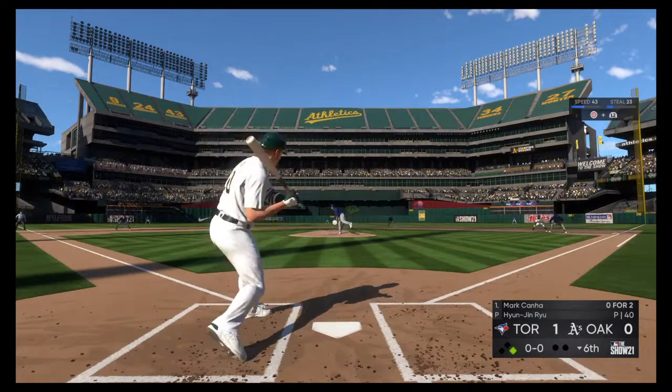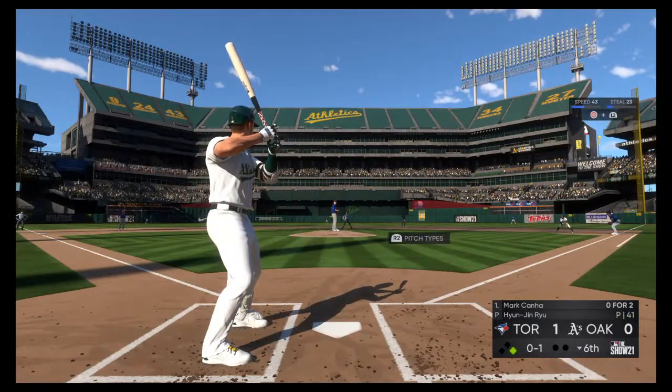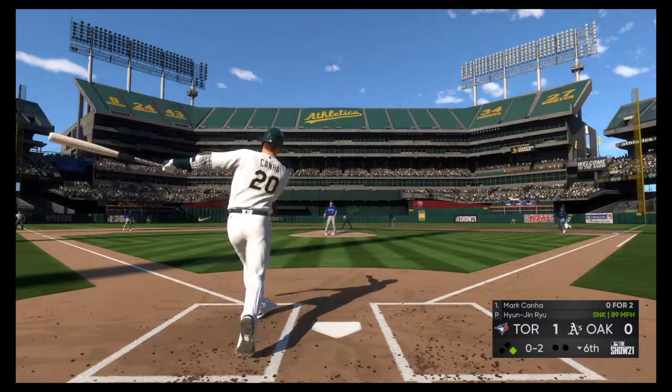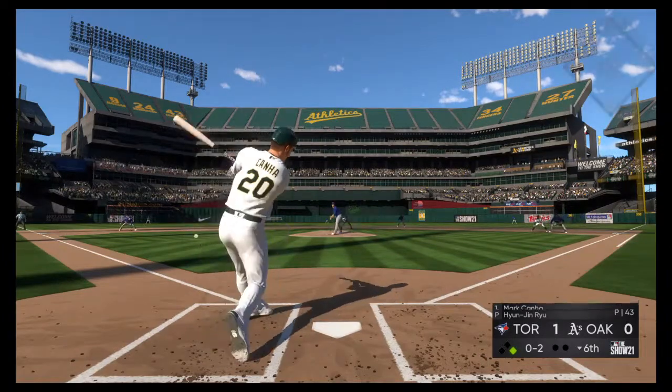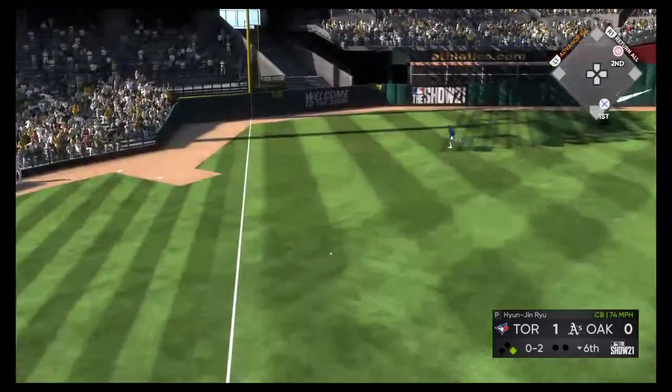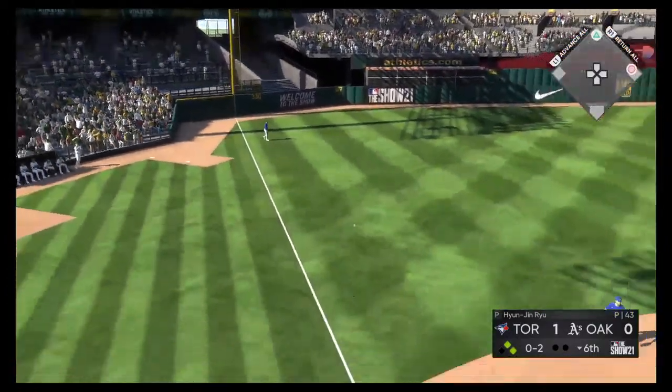So now it's Mark Canha, as he'll get out ahead of a changeup and swing through it for strike 1. 0 for 2 from him so far in this one. Good hard sinker swung on and missed. 0-2. I love the aggressive approach at the plate, but if you're not seeing the ball, maybe you have to take a step back. You find yourself with 2 strikes, absolutely battling for your life right now. And that's through for his first base hit in this one.